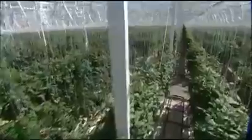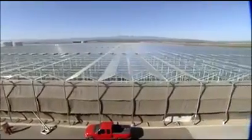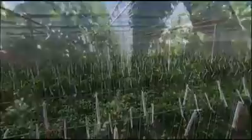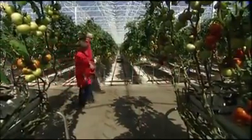You are looking at the most sophisticated, technically advanced greenhouse farming operation in existence. 125 acres of glass structures just an hour north of LA. This is Howling Nurseries. What the space shuttle is to aviation, this is to farming. So would it be fair to say that this is probably the most high-tech, state-of-the-art greenhouse in the country?